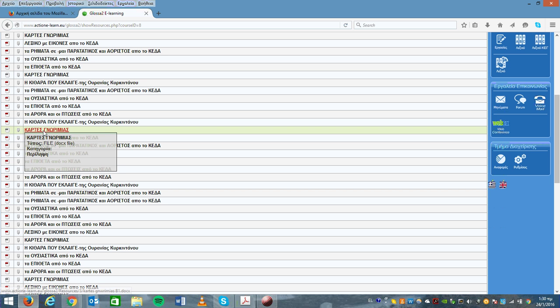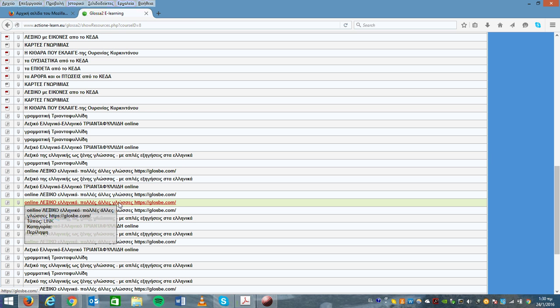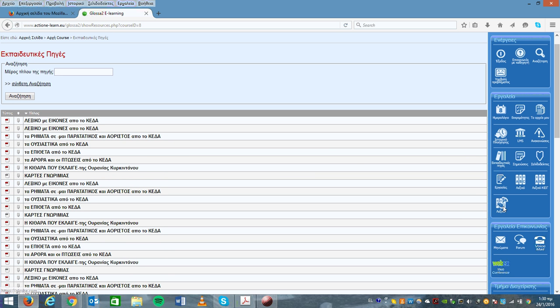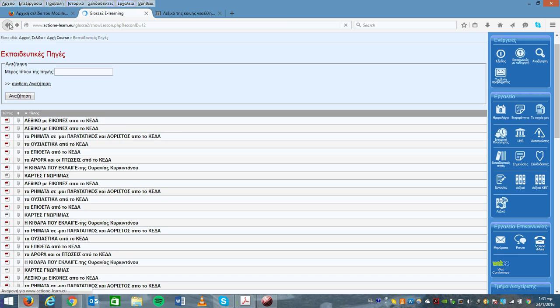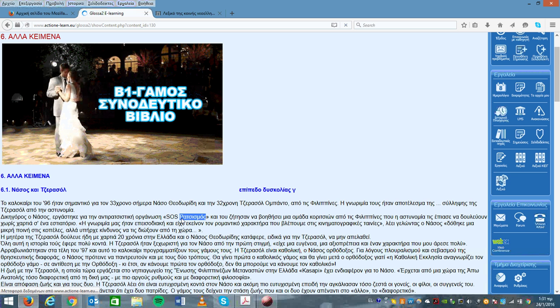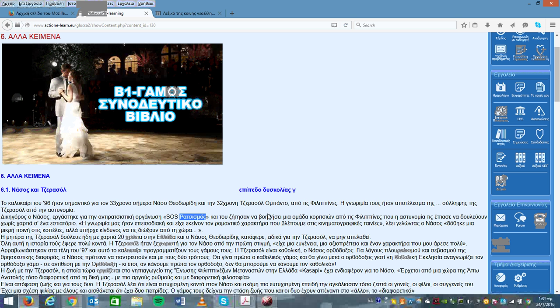ice-breaking cards they have used, online dictionaries, and some videos. Now here we have two dictionaries. The student can go here and if they have some unknown word, for example this, they can go to the dictionary and find out and continue reading on the platform.